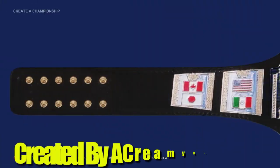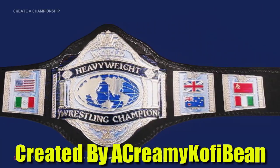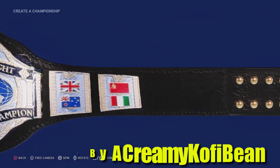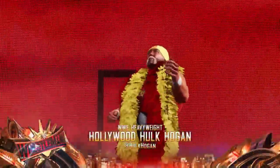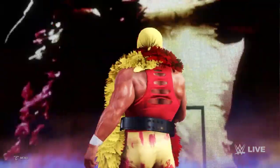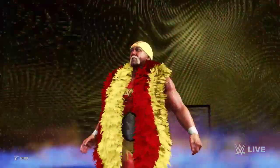Now with championship number 7, we have the 1986 WWF World Title, created by ACreamyKofiBean. Thank you for letting me know about this championship. It's really cool, man. But yeah, this is the WWF title. Hulk Hogan, I guess he was the most famous person to hold it, or he might have been the only person to hold it, if I'm not mistaken, from when they introduced it to when they really retired it. But it looks really cool. I really like this title.